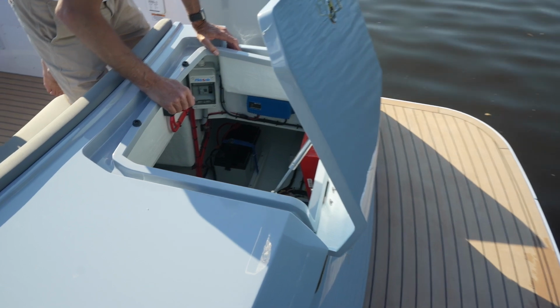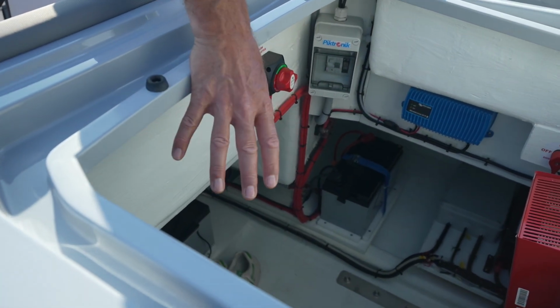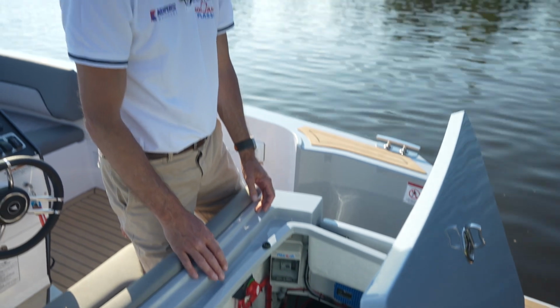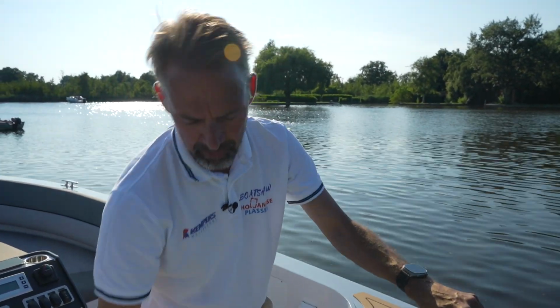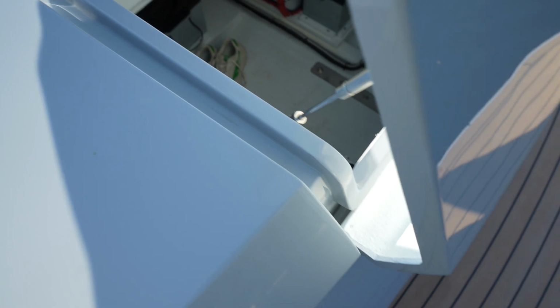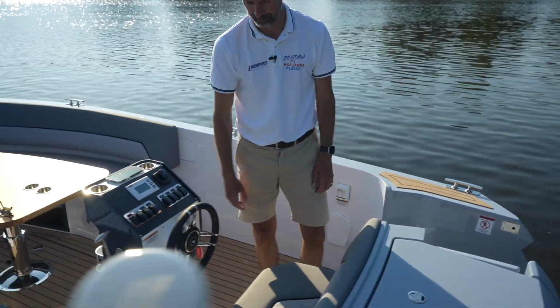Yeah, well, again, still plenty of room, so you can store your fenders, lines, anything you might want to bring with you, because there's no engine below the boat. Nice stainless steel gas struts, by the way, and I also always like these gunnels which drain the water and prevent water from going inside the, I would nearly call it engine bay, but it is more a storage area.